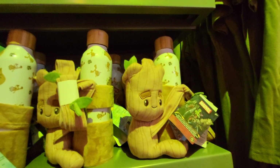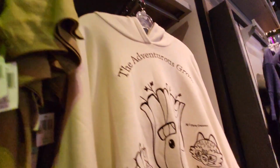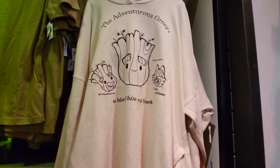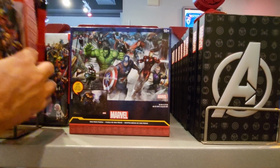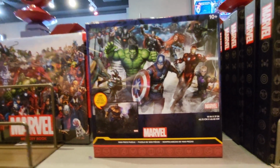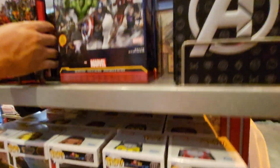There's one holding a water bottle. The crib bag. I Am Groot. Dude, we could literally put this as a plank, and you don't have to water. Here's some puzzles, 1,000-piece puzzles. Here's an Avengers book.